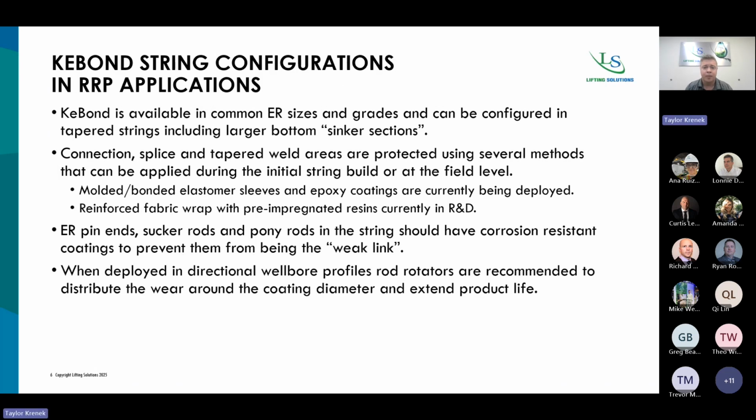So our KeBond string applications or configurations in reciprocating rod pump applications, our KeBond coated endless rod is available in all of our common endless rod sizes. So that'd be 1 1/8 all the way down to 7/8 across all of our grades by extrusion. This can be configured in tapered string lengths, including larger bottom sections in the RRP applications or sinker sections as we call them.